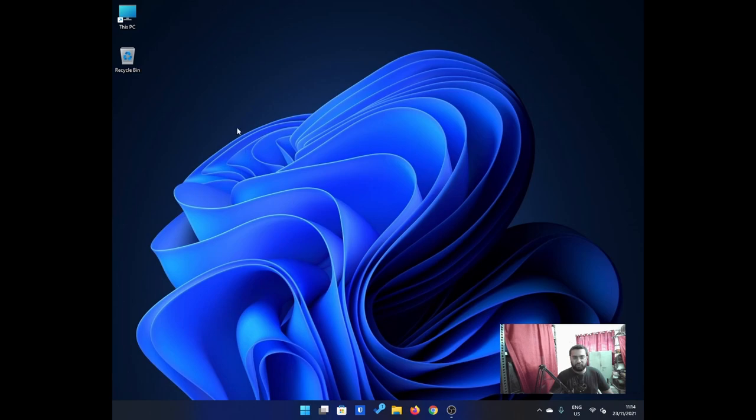So overall, what I think: Windows 11 is definitely better than Windows 10. Yes, but it still needs a lot of improvement. It appears to be a work in progress operating system rather than a finished product. It is better than Windows 10, however. If you want to switch, if you have a new computer, highly, highly recommended that you switch to Windows 11.